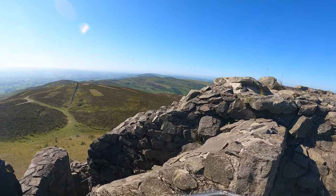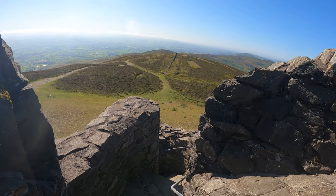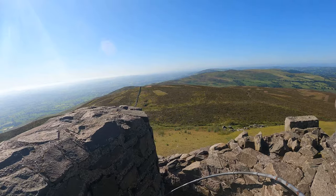Alright, continue our walk and see what the tower itself looks like, or what's left of it. Built in the 1800s.